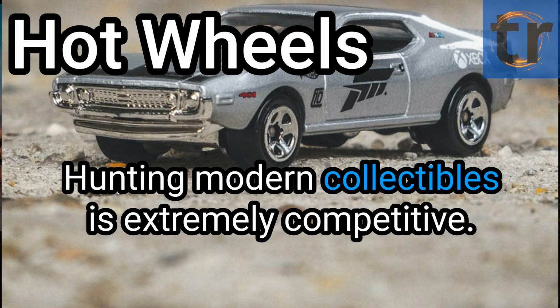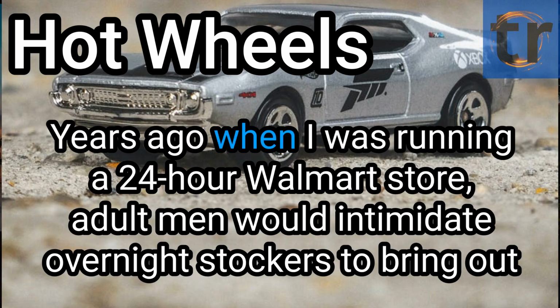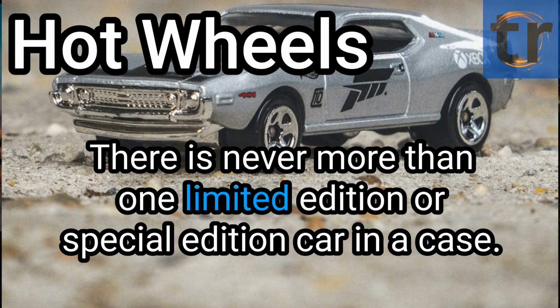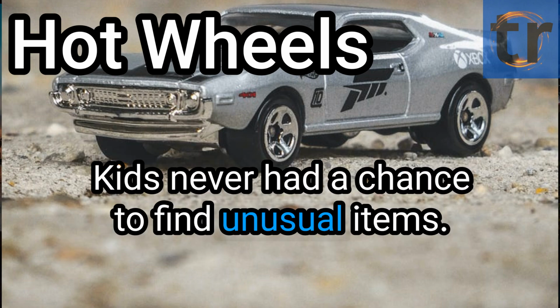Hunting modern collectibles is extremely competitive. Years ago, when I was running a 24-hour Walmart store, adult men would intimidate overnight stockers to bring out unopened cases of Hot Wheels so they could go through them before they were even stocked. There is never more than one limited edition or special edition car in a case. Kids never had a chance to find unusual items.